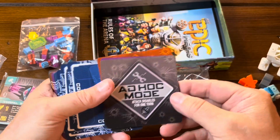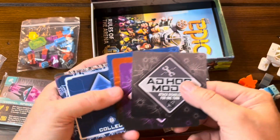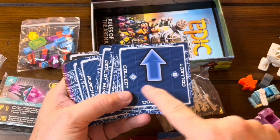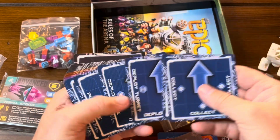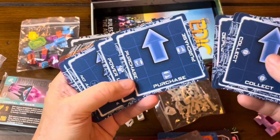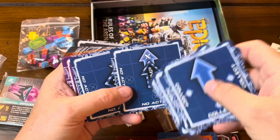So here's ad hoc mode. You've got one of these for each pilot. And here are the programs. So this is the movement direction and then ability: collect. So you can collect stuff. Deploy turret, deploy mine, purchase, power up. So those are the different actions, but this is the kind of movement ability.